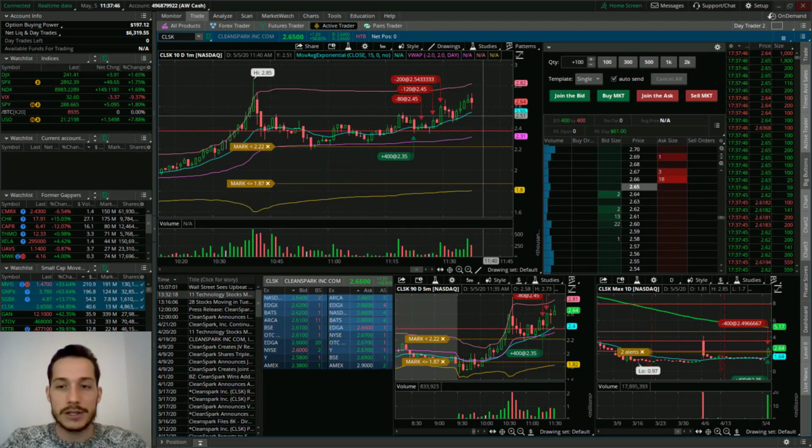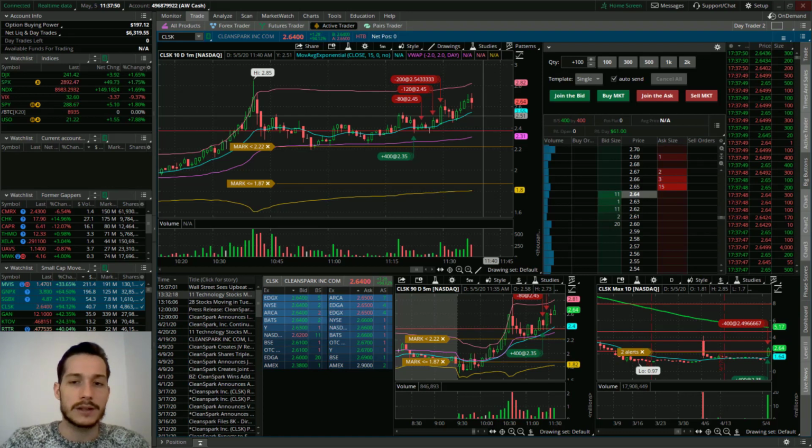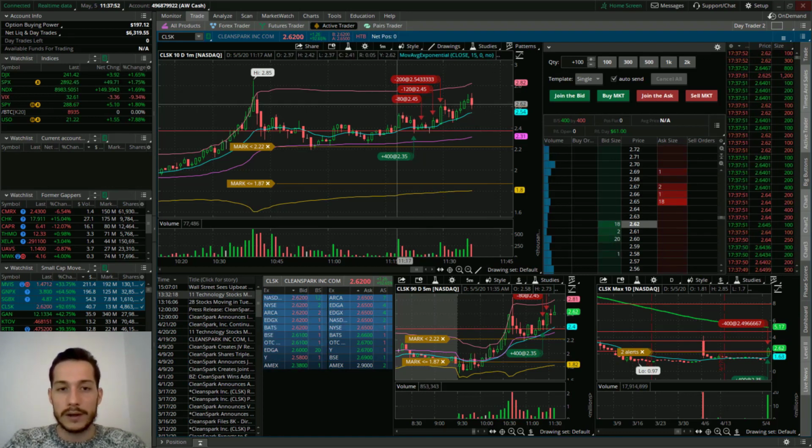This was a smaller position size again, so we actually probably made close to 7% on this trade. It was like a $900 position size. Quite a sweet little trade.